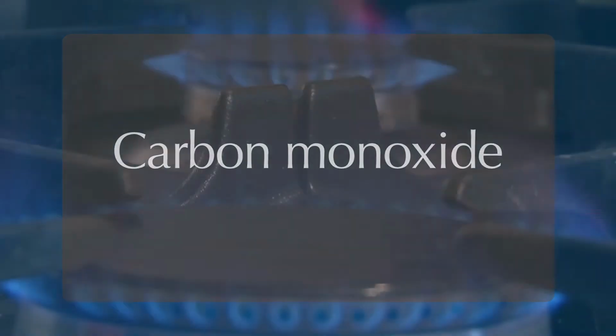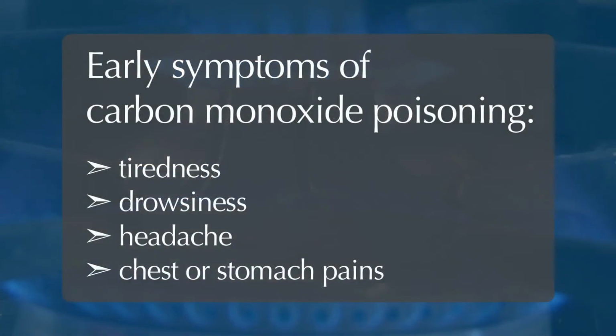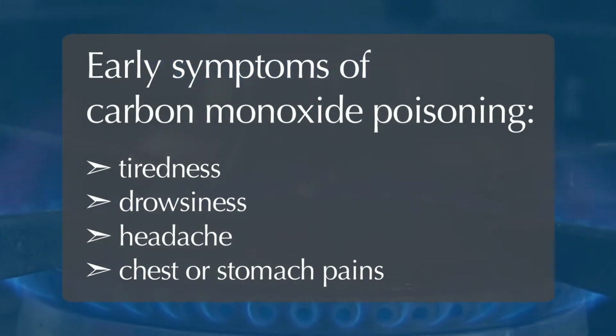Carbon monoxide is poisonous and is sometimes referred to as the silent killer because you can't see it, taste it or smell it. Early symptoms include tiredness, drowsiness, headache and chest or stomach pains. You are particularly vulnerable when you are asleep.